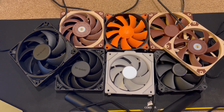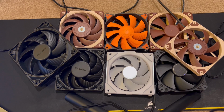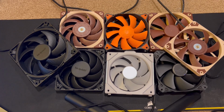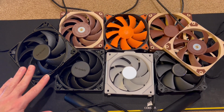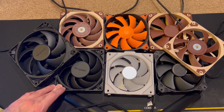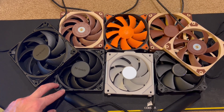So with all that said, a few trends that I wanted to comment on. None of the trends are surprising, but I want to talk about them nonetheless. Larger fans are better at moving and maintaining higher air velocity as you reach towards the back of the case, which is why the Be Quiet 140 tends to do really well as a case fan. So as a general recommendation, I would choose 140mm fans over 120s, but if you have a choice between two 120s or one 140, two 120s are going to do a better job.